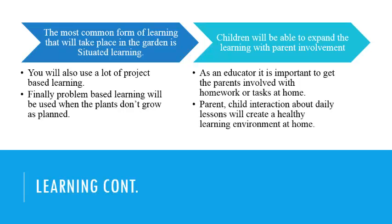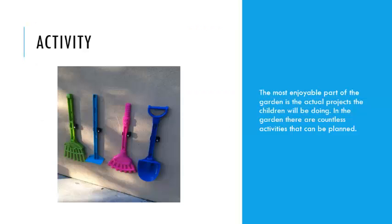Another key to STEM learning is parent involvement. Children will be able to expand their learning with parent involvement. Because children learn most of their habits and lifestyles from their parents, having the parents involved in the learning is key. Parent-child interaction about daily lessons will create a healthy learning environment at home. As we all know, the most enjoyable part of learning in school is when the children actually get to apply it with the activity. So, we will now discuss some of the activities that can take place in the garden.